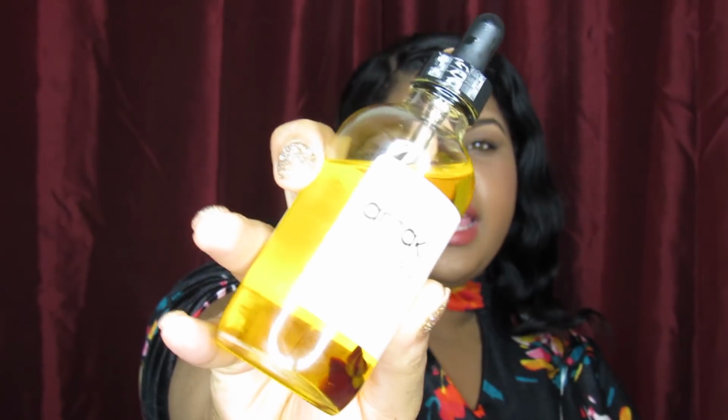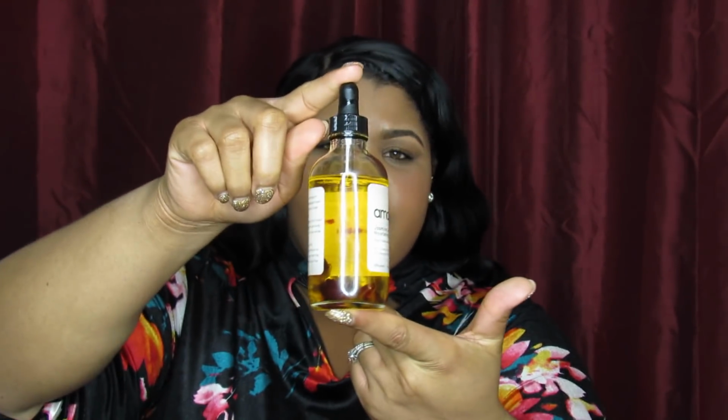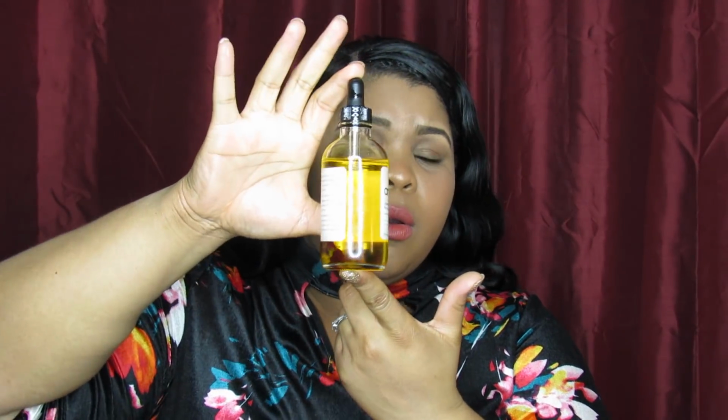Along with the face, of course, we have to make sure we moisturize. So this is the product that is a little bit more expensive than the face wash. After I wash my face, I use this Amaki oil. This oil is off of Amazon. It's like $25. I know that's a little expensive for oil, but I don't know if you can really see how big this bottle is. It'll last you about 6 to 8 months. So if you do the math, it's not really that expensive.